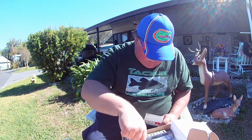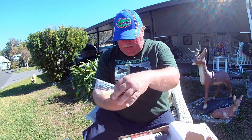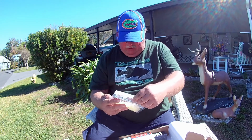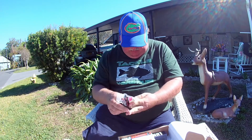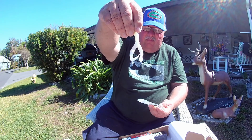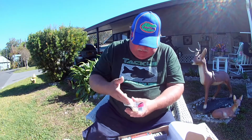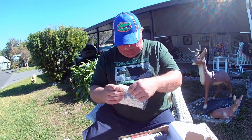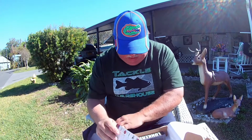Flat Wild, B&M. That must be these. Like a grub, I think. French fry. Twin tail grub. There's no scent. Try that down here. White will work. It's stained water where I'm fishing.